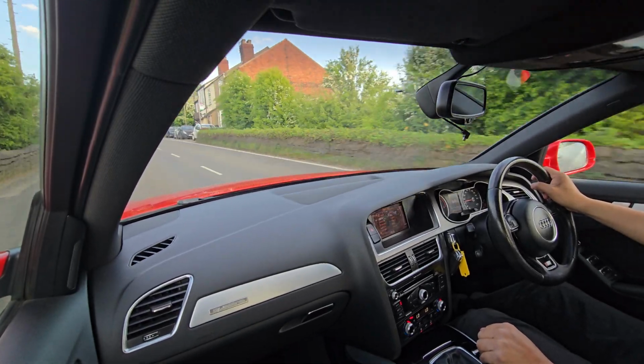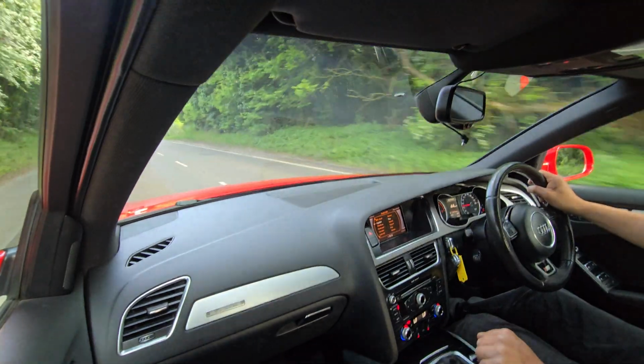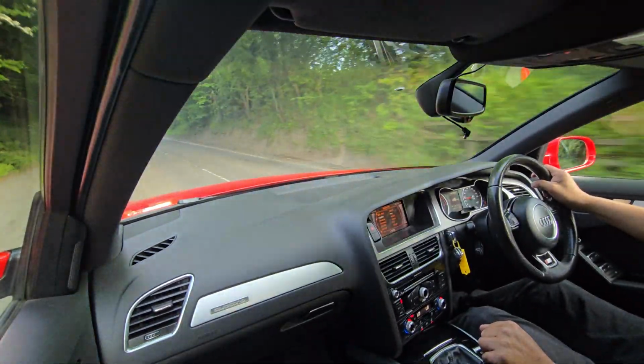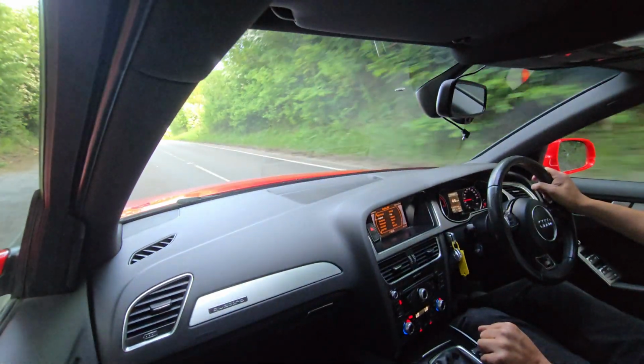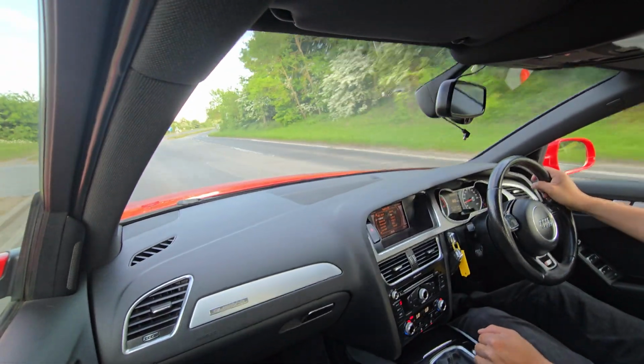And the vehicle is totally standard as well. So it hasn't had any boy racer exhaust or lowered suspension or air filters, upgraded stuff like that. So there's nothing that's been modified as such. So it's a very standard car.